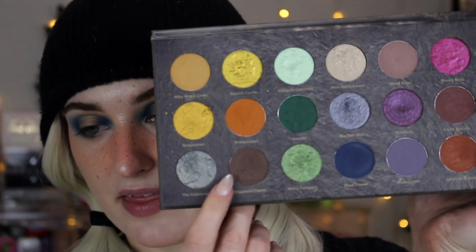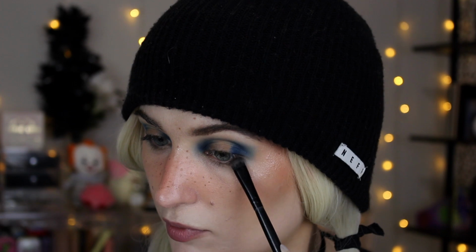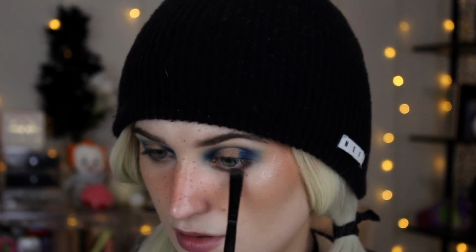So I want to just go ahead and start working on the lower lash line, I think, just to get it out of the way. So I'm gonna dip into my Haunted Europe palette and take that brown that I drew. I'm just gonna take a little smudgy brush and press this right up against my lower lashes. I'm probably also gonna use a brown eye pencil in my waterline today just to really define this area.